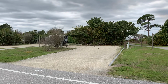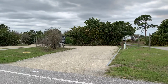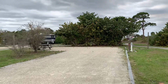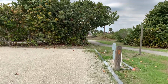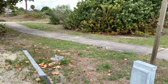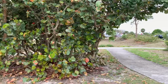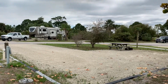Okay, so there's two different campgrounds. This is the Pine Grove campground, and they also have a river campground. There was only one site I liked down there in the river campground, so we're going to do the Pine Grove campground first. This is site number 3. Pretty nice site. You can get your rig level here. No overhead obstructions. Got water. This is going to be a full hookup site. There's your sewer right there. And then you have your 30-50 amp electric service. This is a really nice campground at Jonathan Dickinson State Park.